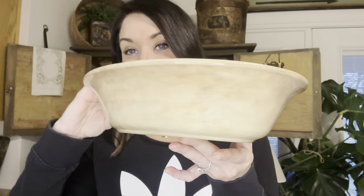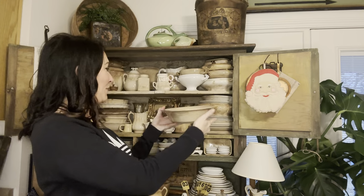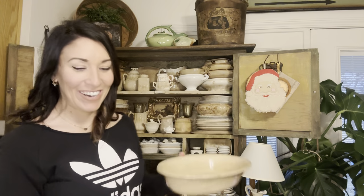What do you guys think? Should I keep it? Would it be beautiful just right inside there? It could be the bottom piece, right? But yeah, that's my haul.